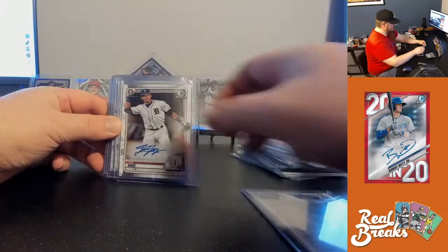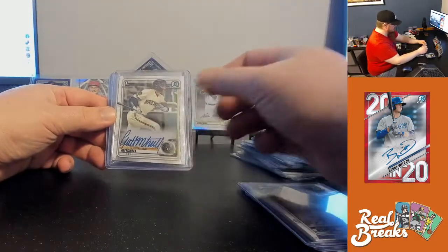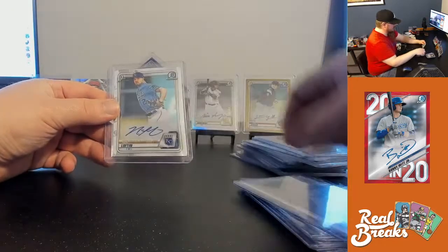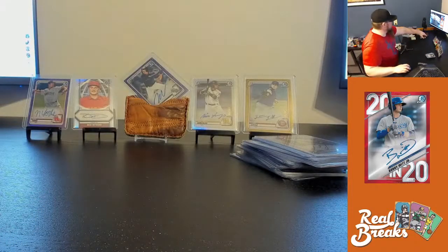Deloach, Mariners. Cruz, Tigers. Deloach, Mariners. Mitchell, Brewers. Franklin, Braves. Pelkovich, Mariners. And Lofton going to the Royals.